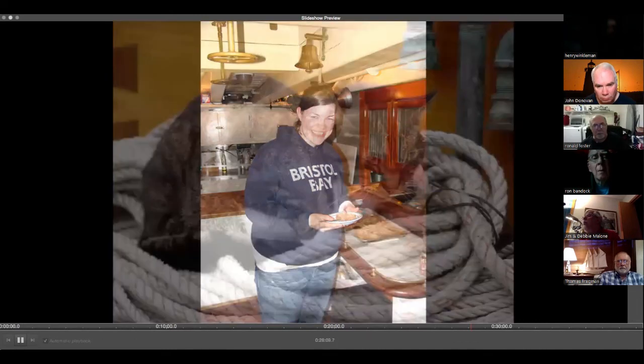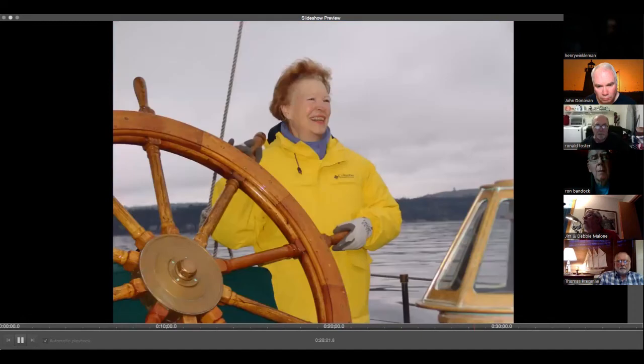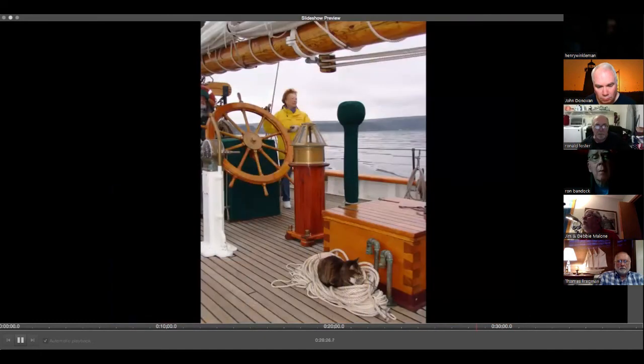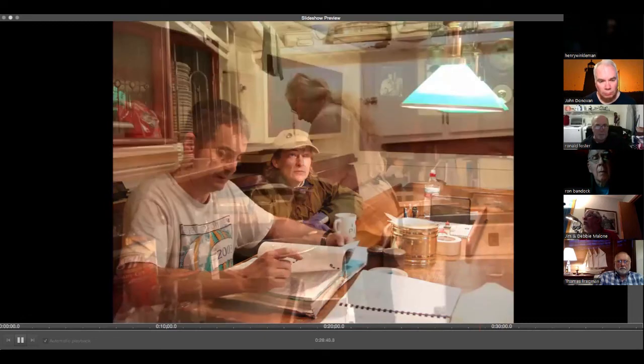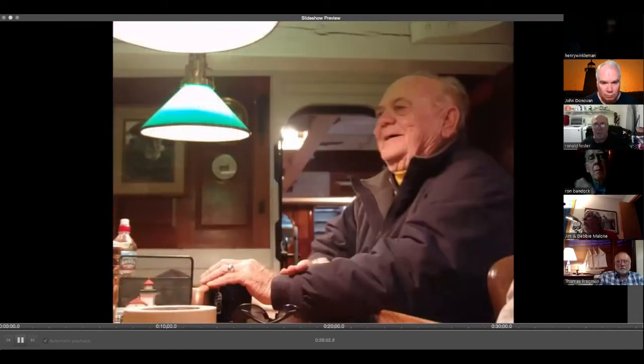Bosun bends down on some ropes. And Charlene is at the helm now. Charlene stays the course while Bosun comfortably lays down on a pile of rope. Bill researches the ship's diesel in order to improve performance. And Leslie is busy in the galley. Rocky, the storyteller, at the dining table with coffee.